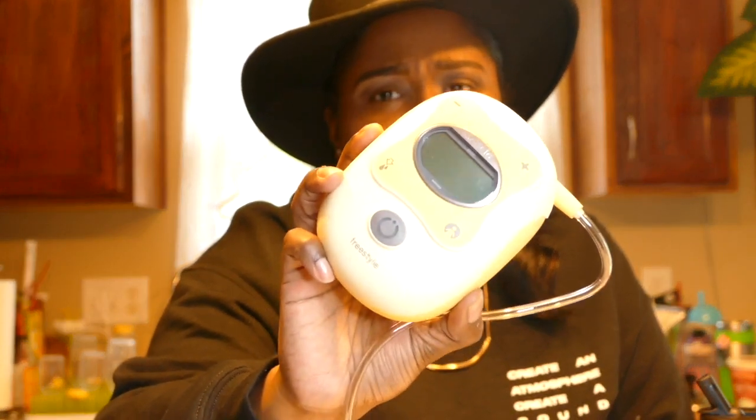A breast pump. So this one is the Medela Freestyle. I don't know if they make this anymore. I think they have an upgraded version of this now, but I had this with Riley, my second daughter, and now I'm using it with my son. With my first daughter, I had a Medela Pump in Style, but they make hundreds of types of breast pumps. So you basically just figure out what works for you and get that one.